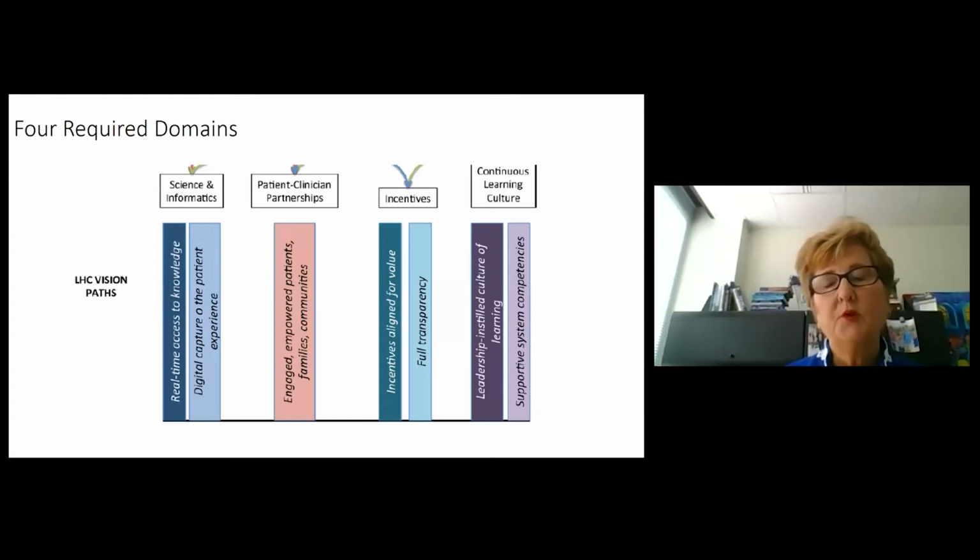What are the 4 required domains of a learning health system? First, it's science and informatics. We have to have real-time access to knowledge, and we need to have digital capture of the patient experience. The second domain is extremely important, patient-clinician partnerships. Engage and empower patients, families, and communities for transformative healthcare changes. Third, incentives to the health system align with their value propositions, not only for the health system, but for the patient and the payer. And it has to be delivered with full transparency.